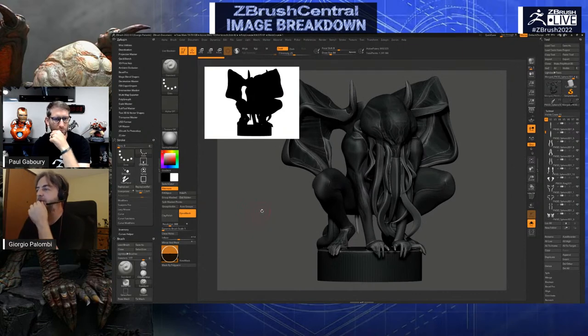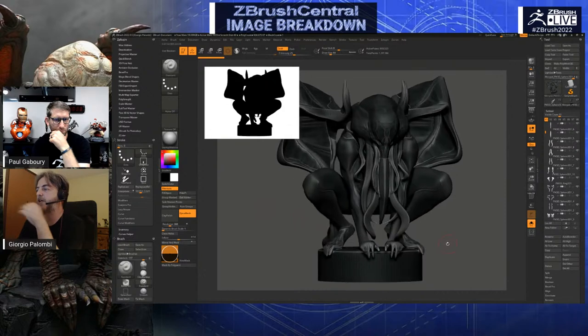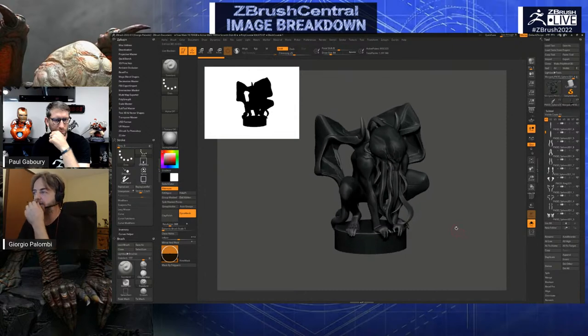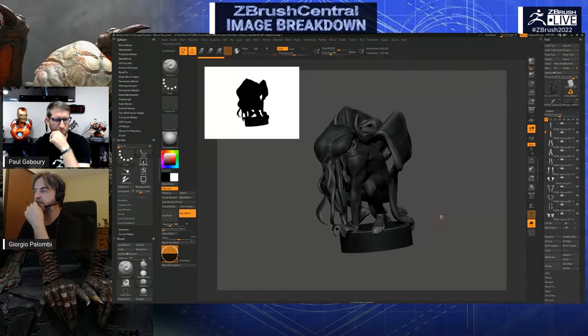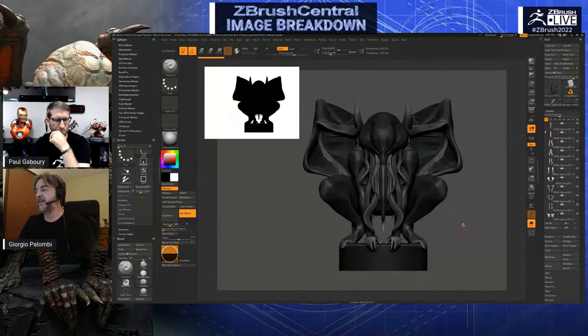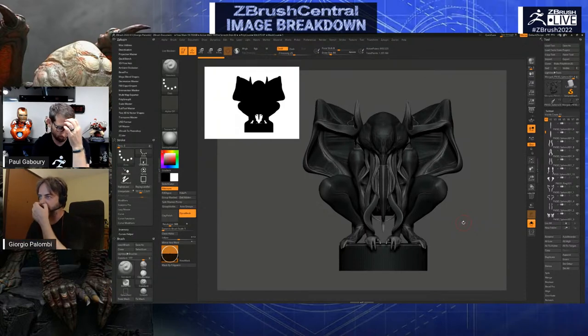This one, for example, is a merged version of the character. After a while, the merged version with the Clay Polish applied lets me see better if there is something not right with the basic shapes, the basic planes of the sculpture. So I strongly suggest using the Clay Polish as a checking tool also.